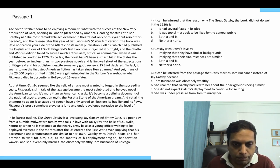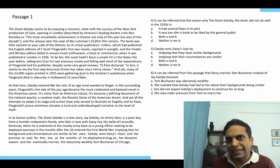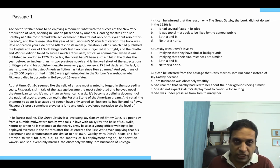Does the book talk about the plot or any flaws? And this is more important. Has the author built any relationship, established any cause and effect between the success or failure of the book and any particular reasons for the success or failure? The author has definitely said that the book was not a success till way after his death.